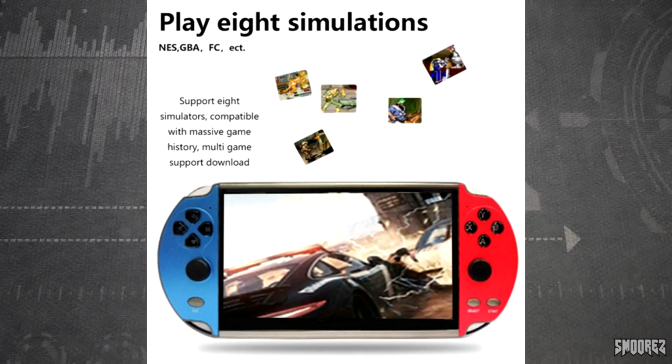Play 8 simulators. It said 12, now it's down to 8. Support 8 simulators compatible with massive game history, multi-game support download. Now, judging by the emulation list, there's not a lot of stuff you can emulate on this thing. Not just compatibility-wise, but the actual games themselves. We'll get to that soon.